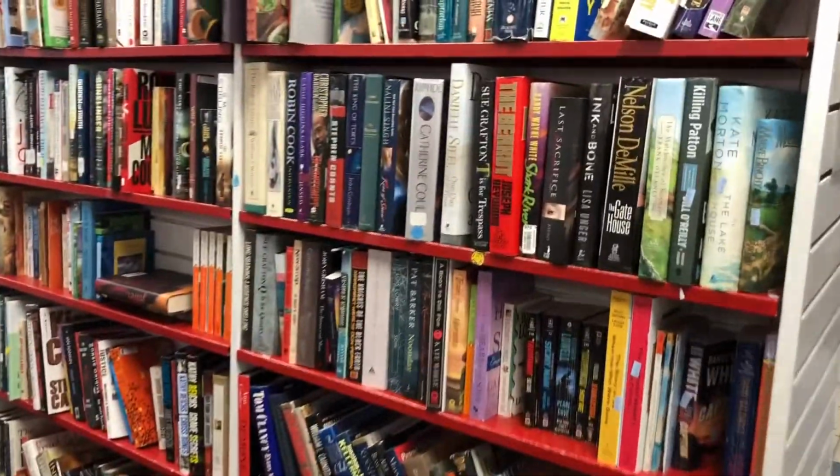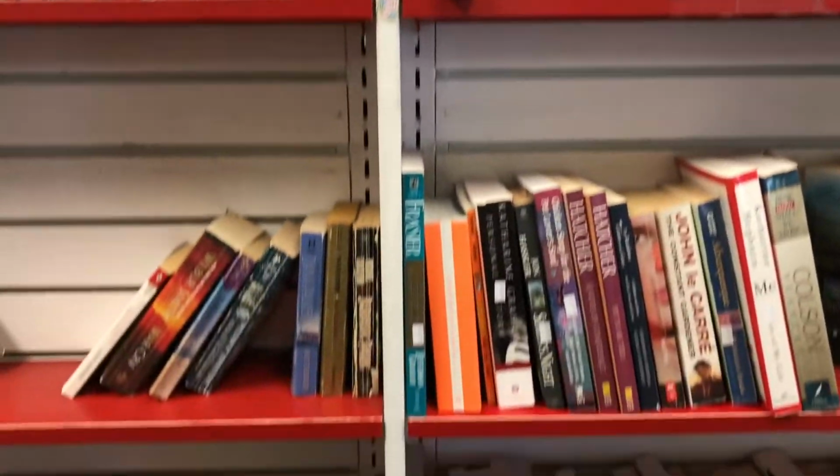And I'm looking through all the books. Doesn't look promising. We'll see. Looking through all the books, and as you can see, there's not a whole lot to choose from. So I didn't find any books in the book section. Went around to the other side of one of the book aisles, one of the two book aisles, and there was a bunch of DVDs.